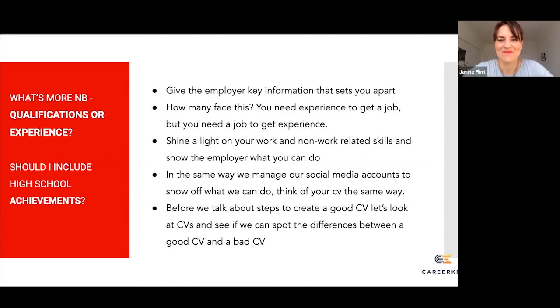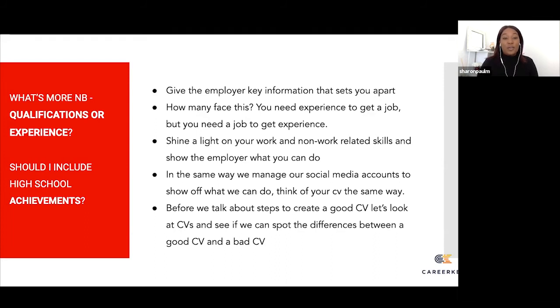Yeah, this is a really good question. Especially for me, when I think back to when I started applying fresh out of university, that was the biggest question: qualifications or experience, and what happens before you get that experience. What can you add to your CV? The first thing I would say is give the employer the information that sets you apart. If you don't have experience yet, then your qualifications are going to set you apart. Your high school achievements, the volunteer work that you do, work that you do in the church, or work that you do in your spare time, helping in a family business or a friend's business. Those are the kinds of things to include.